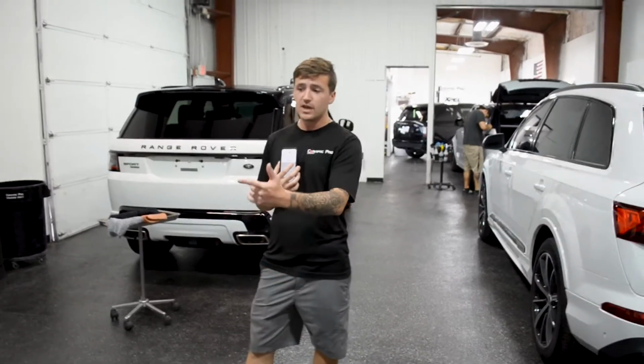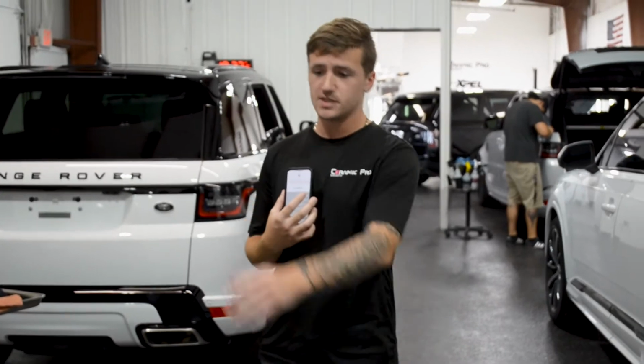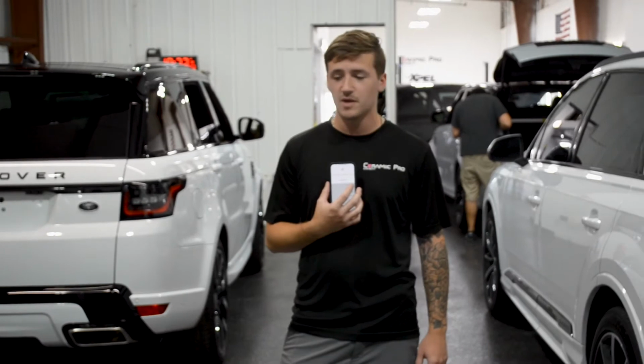We do actually have his 911 GT3 here as well, getting a paint correction. This is his son's vehicle. Want a paint correction on this. You can tell that they're a Volkswagen, Audi, Porsche family.